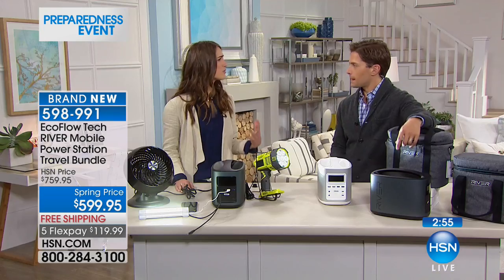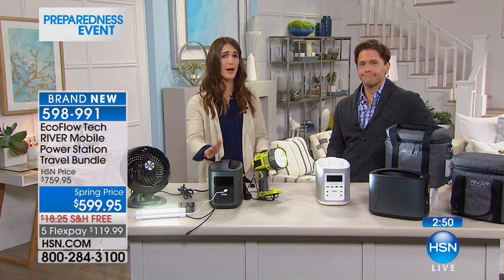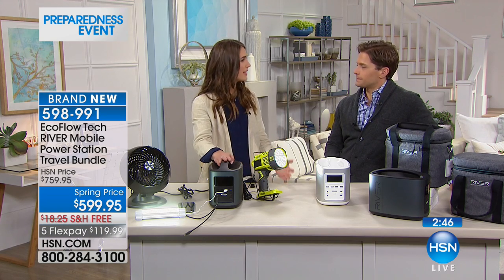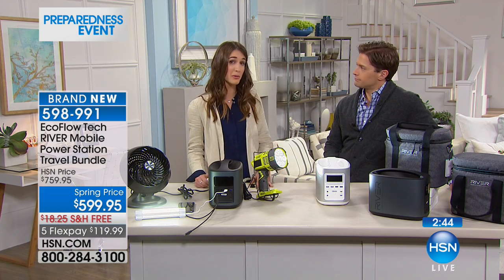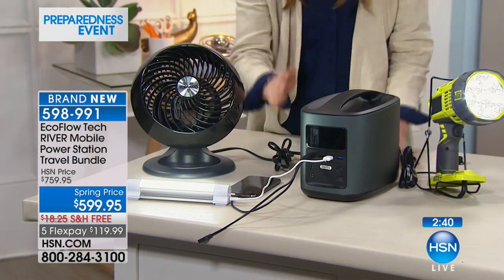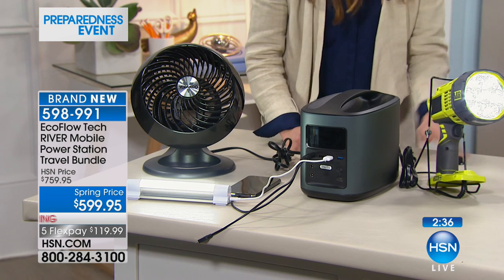And it's really that sense of security. Knowing that if an earthquake comes, I'm prepared and I have power, and then I can use it every day. So it's not just what if, it's knowing that every day I have power, but also in the case of an emergency, I have enough power to charge all these devices, a fan, a light, a phone, a tablet, radios, baby monitors, anything you need.